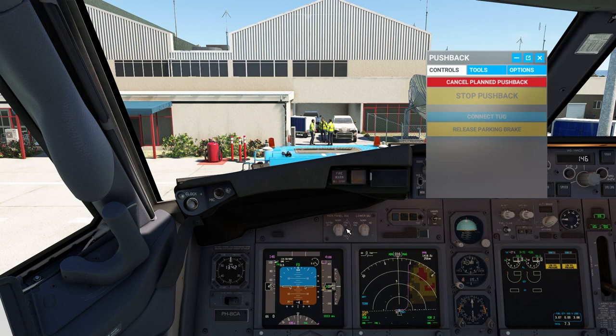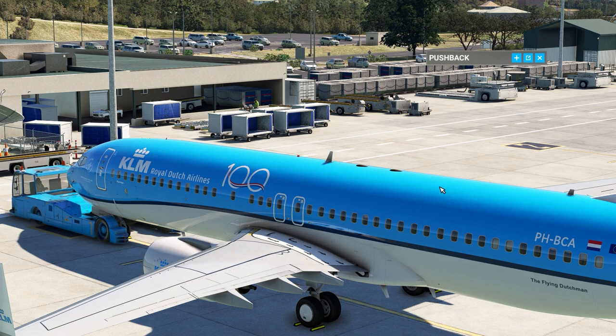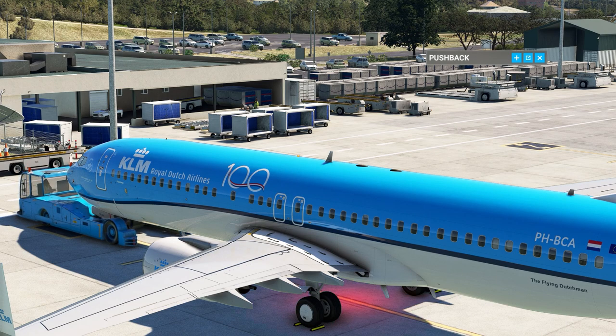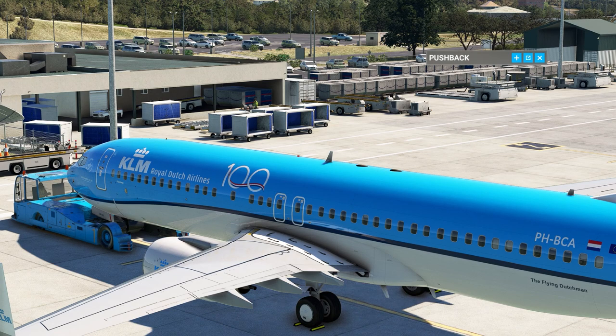So this time there are no voiceovers, surprising. Let it at least connect. Why should I release the parking brake before? KLM doesn't usually fly from this airport, as far as I know. Caribbean Airlines do, but I thought because we're going to Princess Juliana, might as well go in a KLM plane. So is it going to lift up the aircraft? No, still not perfected.